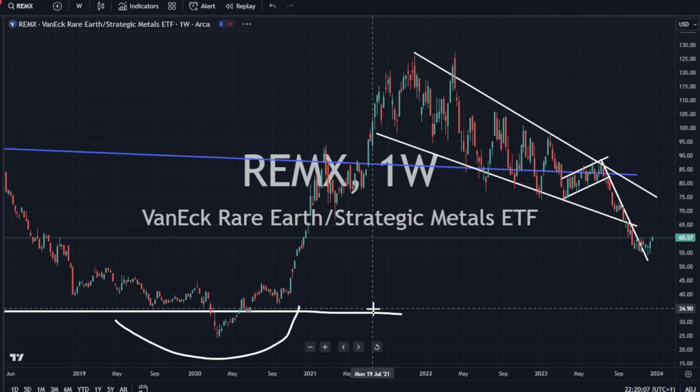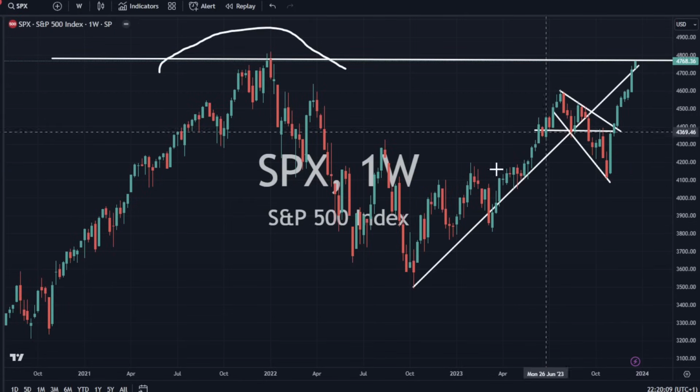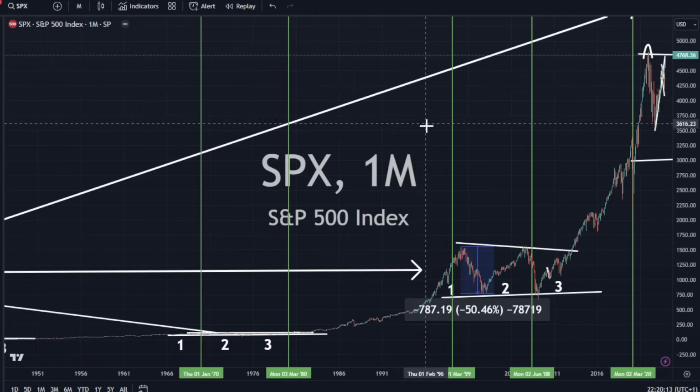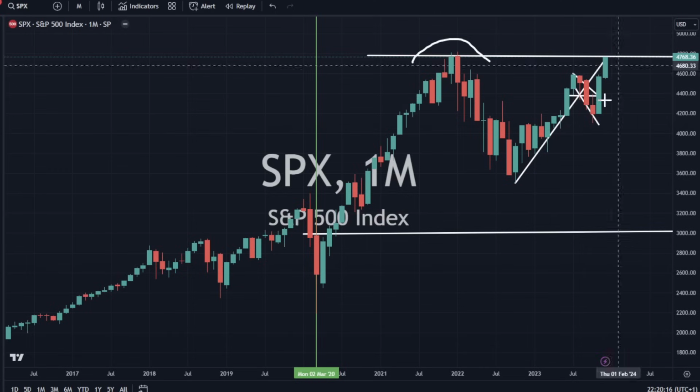Broken down trend line, I would be a buyer. SPX continues to move higher. We're starting to get into more resistance, and we'll see if this continues to break to the upside.